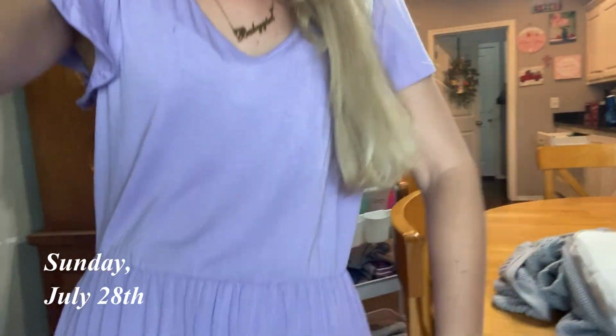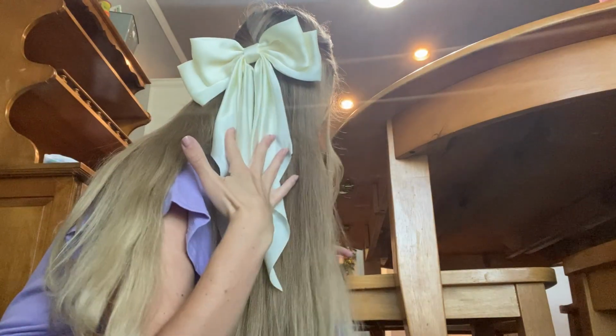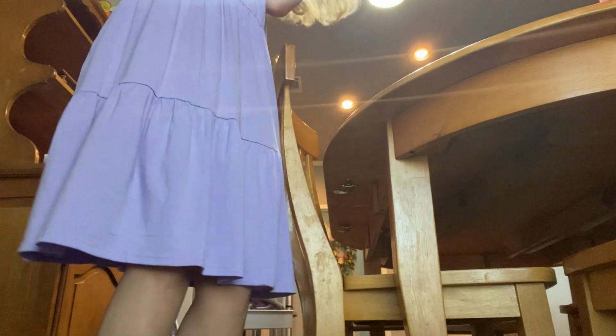Good morning, friends. Here's today's outfit of the day. I'm wearing this flowy purple dress. I'll show you more in a second. Normal necklaces, simple earrings, this great big bow. There's the bow. Here's a better view of the dress.